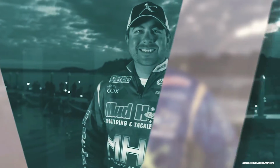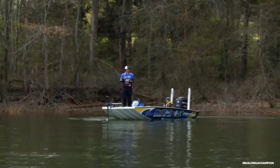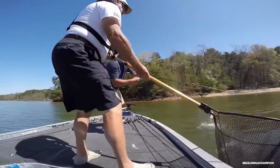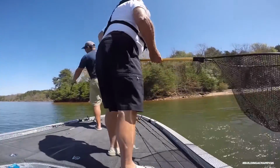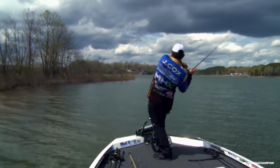Cox, who always fishes shallow anyway, the Mudhole Pro had a bit more company than he was expecting. The fish definitely got split up this week. Everybody was on the bank pretty much, and there were a few times where I would wait for someone to work a fish and leave it, and then I'd pull in and catch it. It was like we were in a rotation.